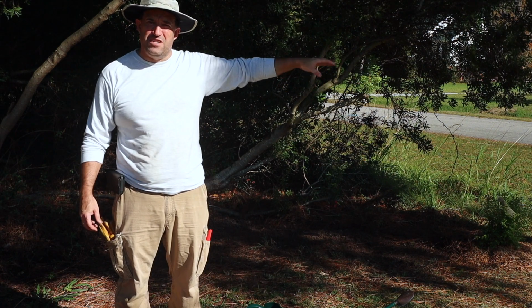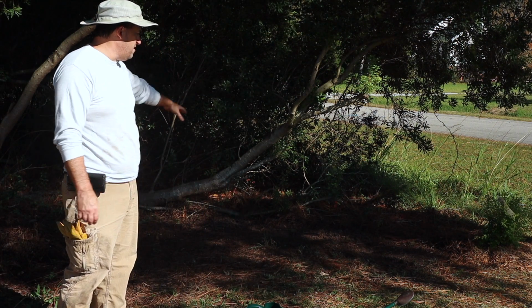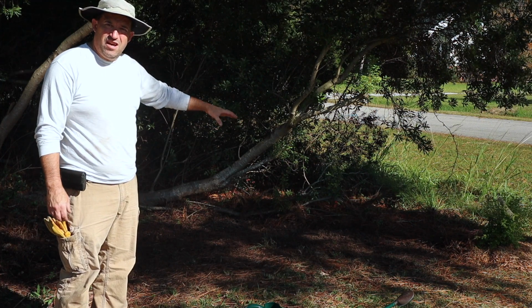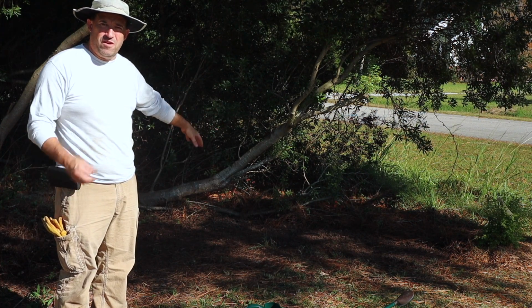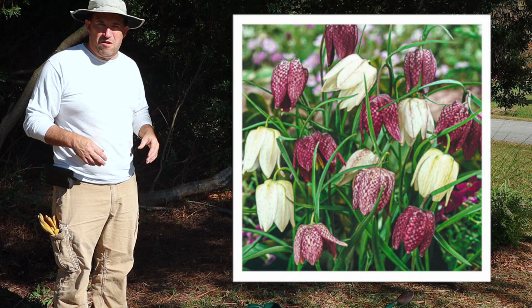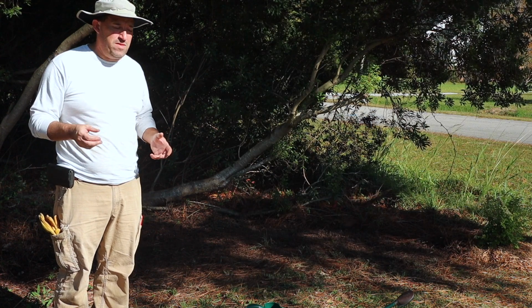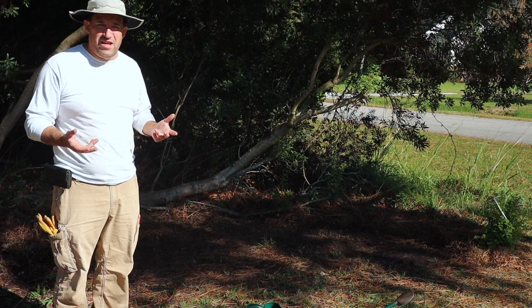They'll get 4 to 6 feet tall. That'll be wonderful. But right here in this little section of this area, I'm going to plant guinea hen flower bulbs. Now these are like snakehead fritillaria. At least that's what I think they look like.